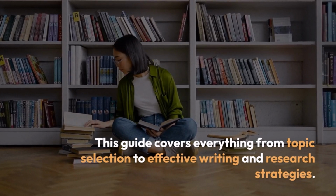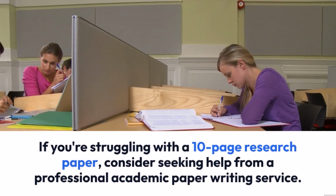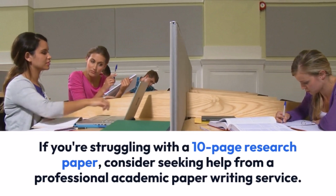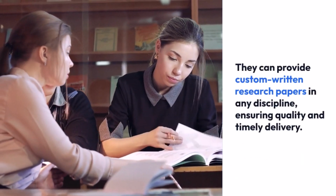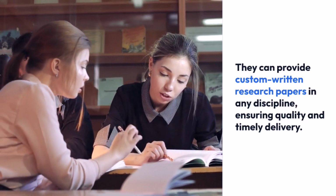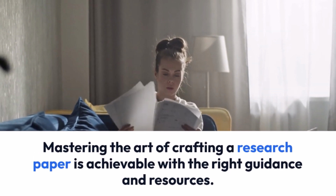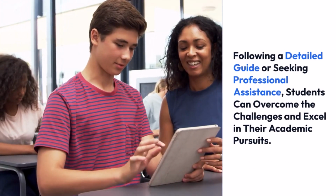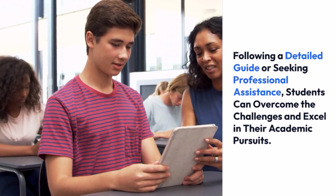To simplify it for you, we have come up with an idea to provide a detailed guide that concerns everything students should know. Following it, one will definitely create an effective and impactful masterpiece that would impress teachers and get you a top grade. That's why if you are struggling with crafting a 10-page research paper, follow some steps. Also, remember that there is always an alternative way. Contact a professional academic paper writing service like this to buy a custom-written research paper in any discipline.